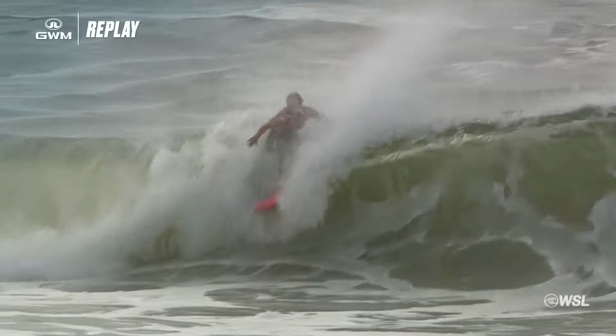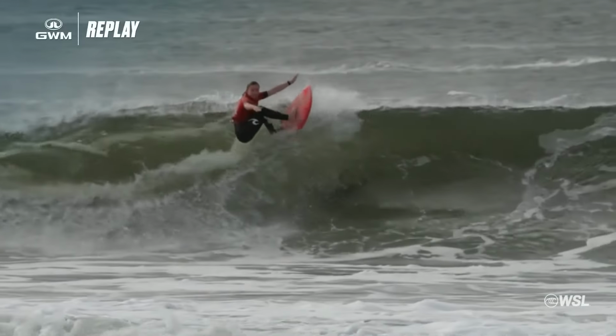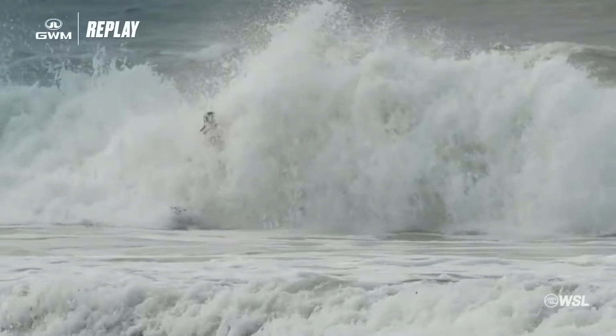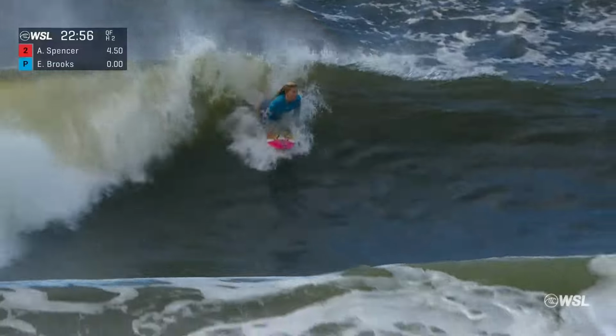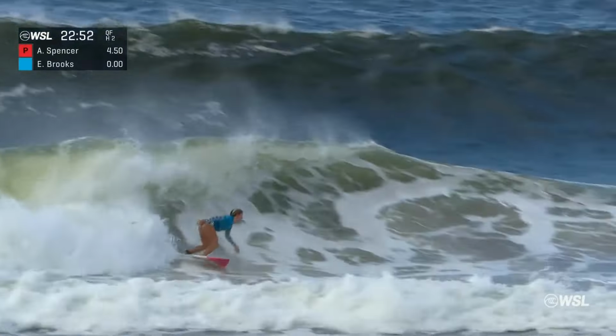Quick replay here of Alyssa up into the lip. Just takes a nice clean line down, pivots off the top, and rides out into safety. So there was no extension in it. It was basically a put there. So we'll see what Erin serves up and where the judges go with it.